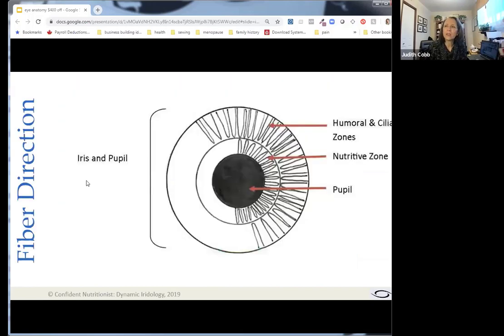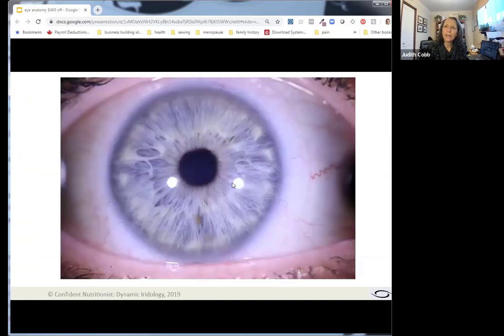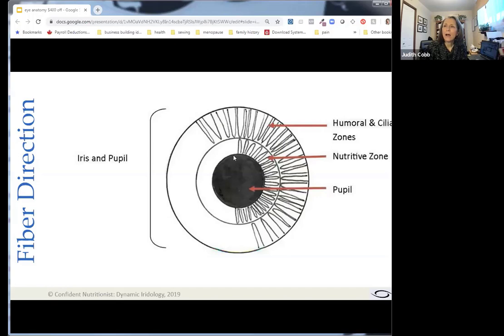So when we look at fiber direction, everything inside the collarette, let's go back one more time. This is called the collarette. Everything inside the collarette originates and ends at the inner pupillary border. So we have one edge, one end here, it goes up, makes a hairpin turn, comes back. That is one fiber. In the rest of the eye, outside the collarette, it anchors in at the edge of the iris, comes in towards the collarette, does a hairpin turn, and goes back out again.